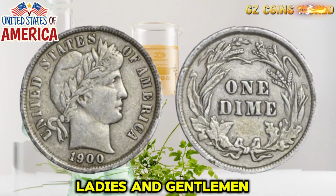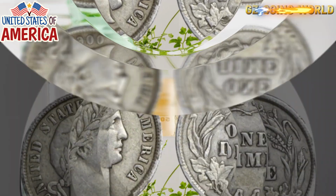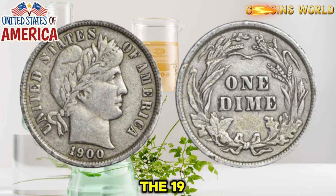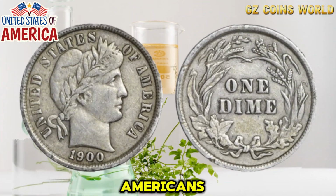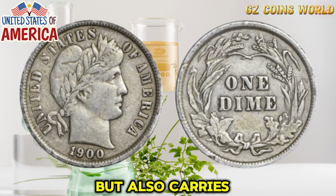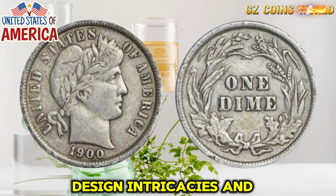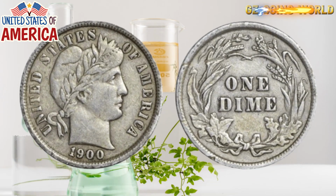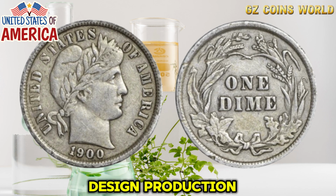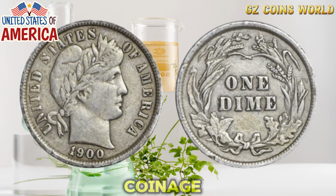Ladies and gentlemen, coin enthusiasts, and history aficionados, welcome to this comprehensive exploration of the 1900 Barber Dime, a coin that not only jingled in the pockets of Americans at the turn of the 20th century but also carries a rich tapestry of history, design intricacies, and numismatic significance. Today, we delve deep into the origins, design, production, and enduring legacy of this remarkable piece of American coinage.